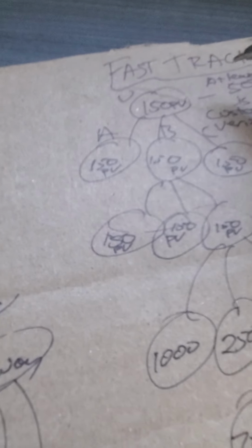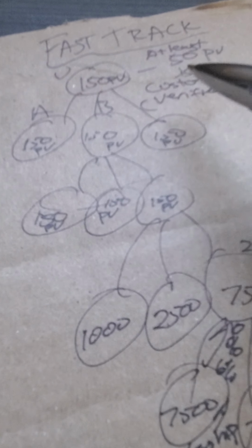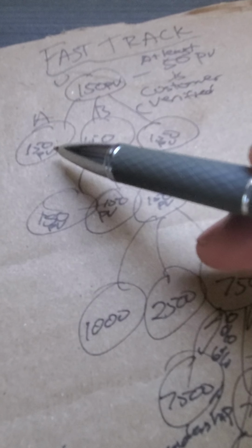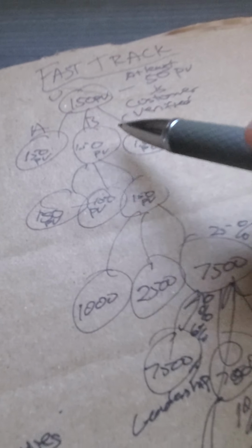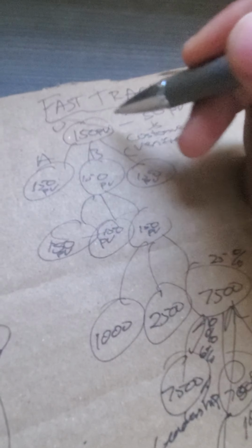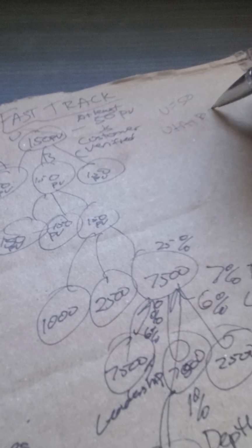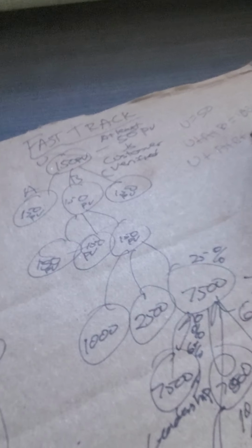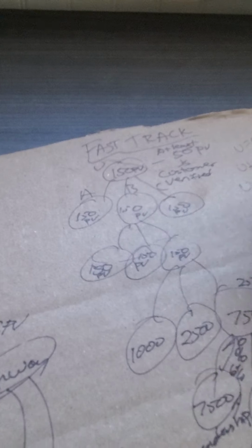Fast track bonuses. Let's say you're at 150 PV. 50 of that PV is customer verified. That puts you in a 3% bonus, so you get 3%. If it's just you, you get $50. If you plus A and B do the same thing, you get $100. If you plus A, B, and C do it, you get $200 fast track bonus.